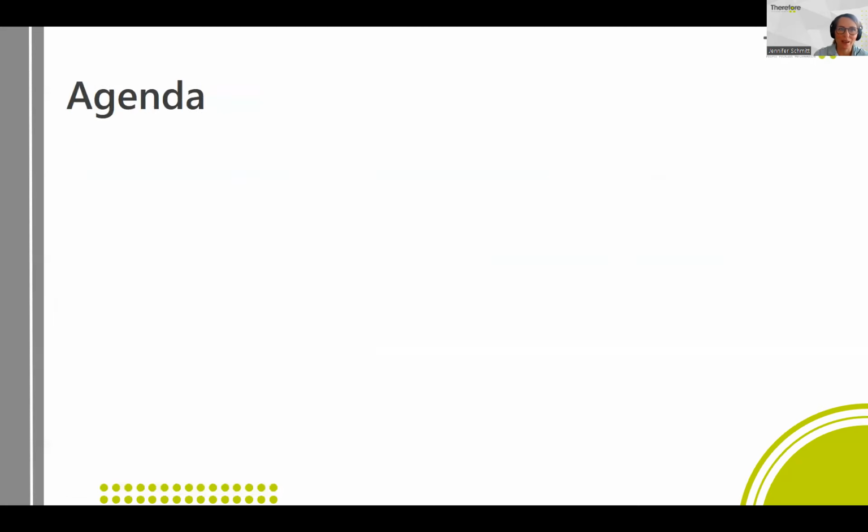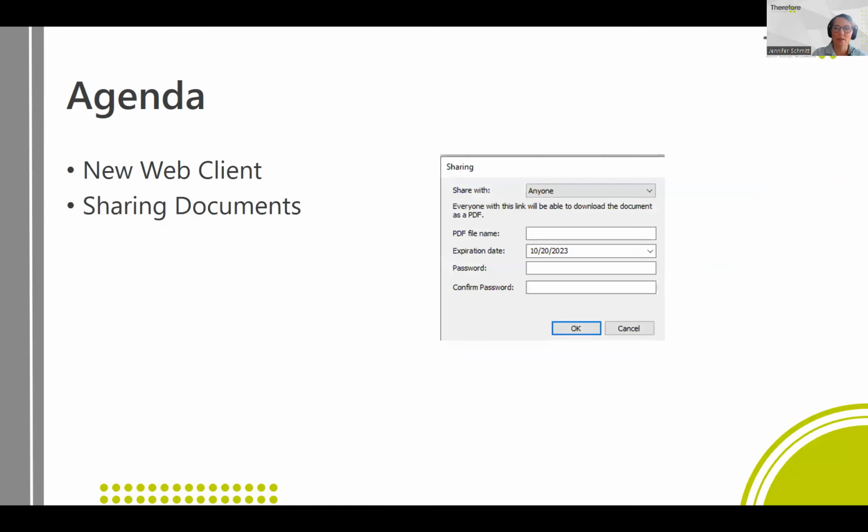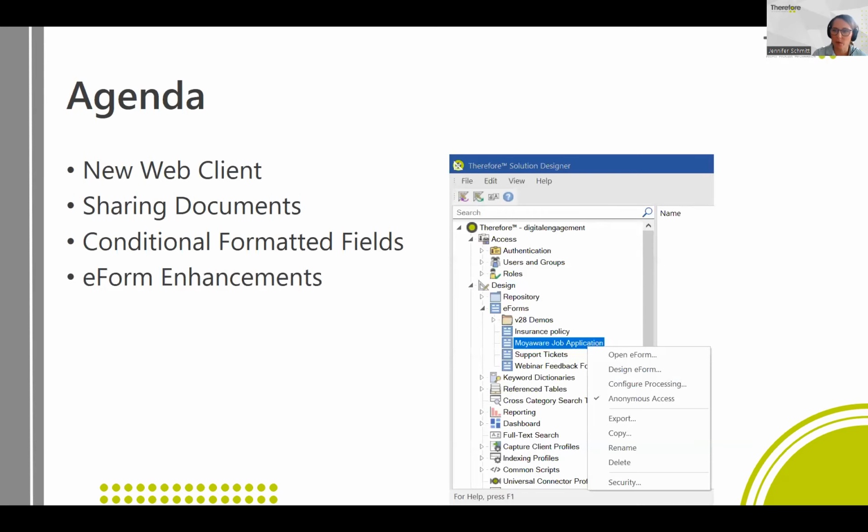So that brings me to the next slide. What is the agenda? What are these new features in version 30? These include a completely new web client, the ability to share documents with users within and outside of your organization using a link, and new formatted conditions on the fields. These allow you to make certain fields mandatory, visible, or invisible under certain conditions that you define. We also have enhancements to e-forms, which includes a better method for making forms available anonymously.